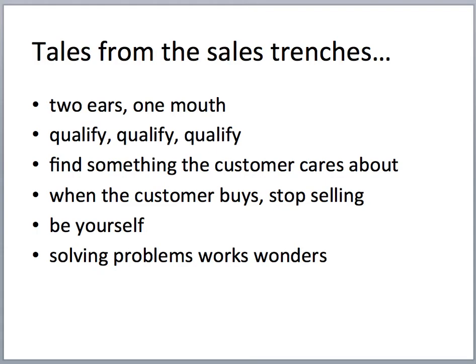It's incredibly important and valuable to find something the customer cares about. How do you do that? Well, back to the first point, two ears. Listen to what the customer's saying. If you can find what's important to the customer and present your product in a way that addresses what's important to the customer, you're way ahead of the game.